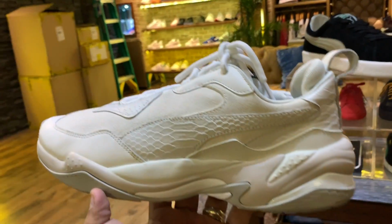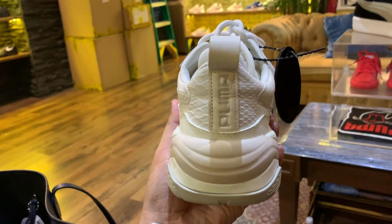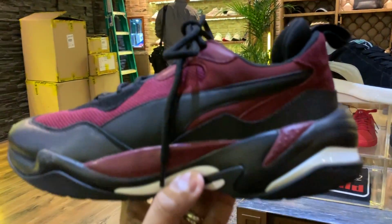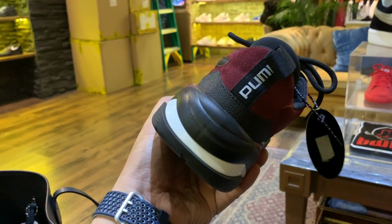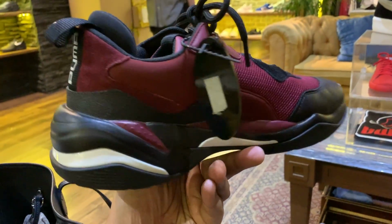Apart from that, when you move over to Puma, you have the Thunder Spectra. If you want a cleaner model, there's a completely white version. There's the maroon color, and then of course you have the OG colorway. So there are a lot of options that you can pick from depending on your budget. In fact, if you want to go way down, then you might want to consider a bunch of Fila sneakers that are selling for like 3,000 pesos here in the Philippines, or a little over $60.